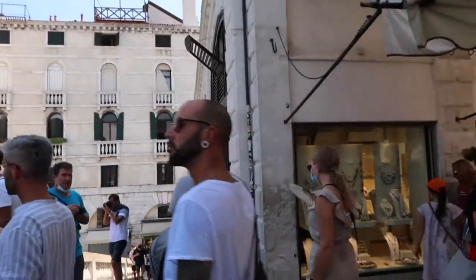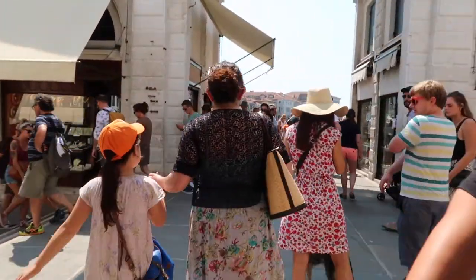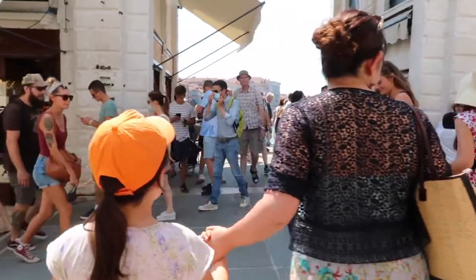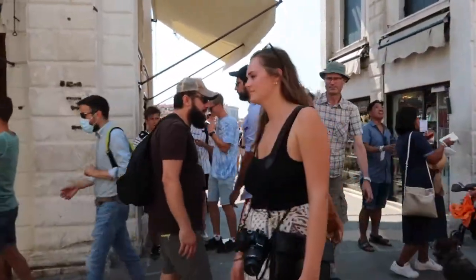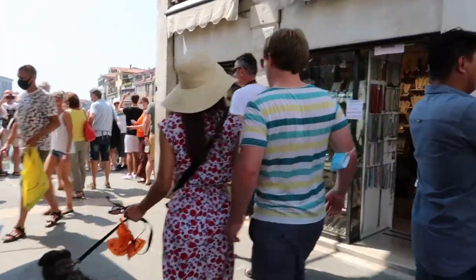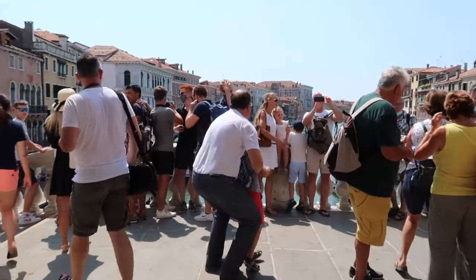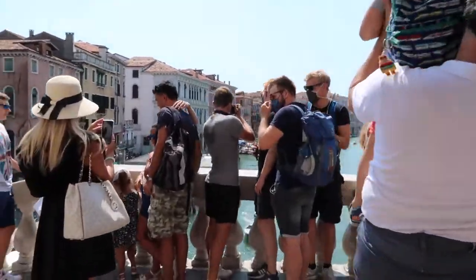Steps, as I was saying, and that's the south of the Grand Canal. As we pan over, you've got loads of shops up here, and on the walkways coming up to it, you've got loads of little places selling drinks and fruit and whatnot. But it's busy, it's very busy.